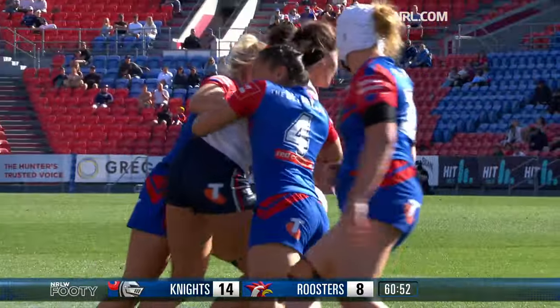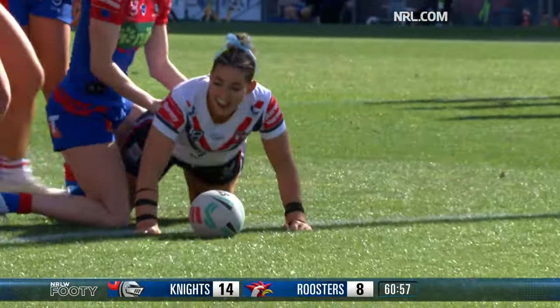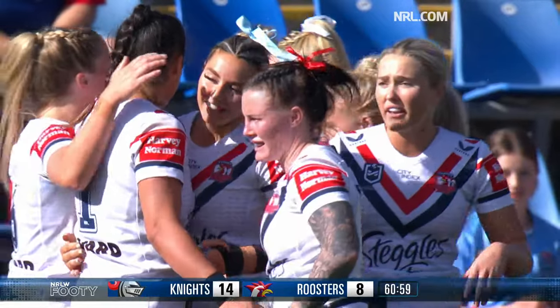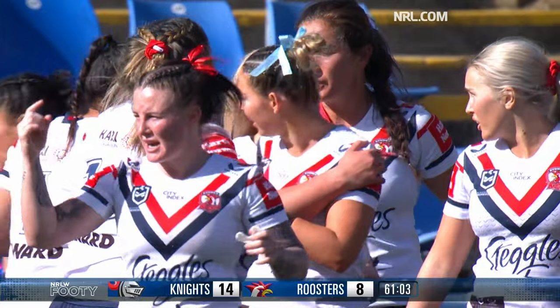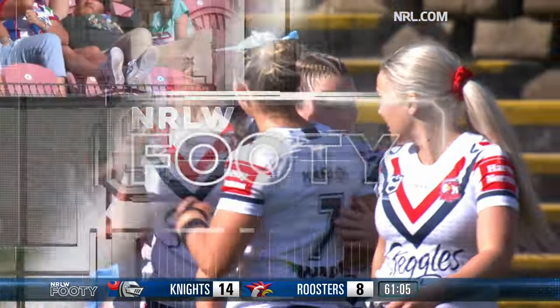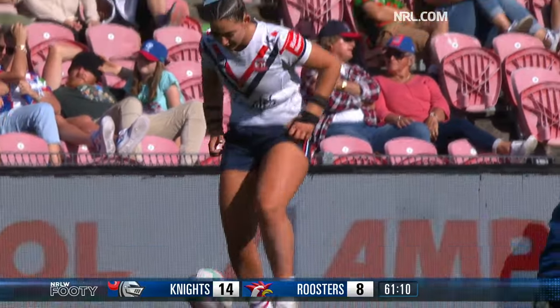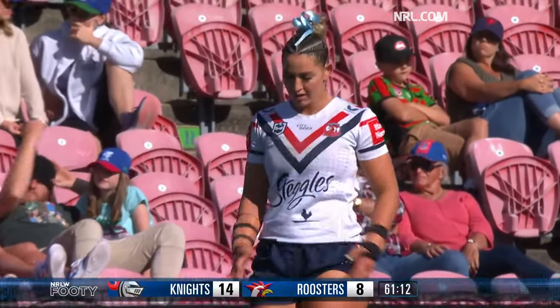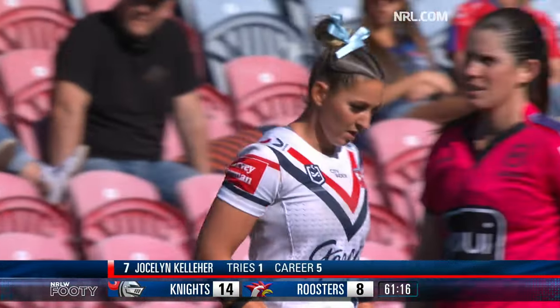This is a good angle to view it. She's quite clever in the way she turns her body to make sure that that pass goes backwards. But again, Keely Davis in dummy half. I still don't think we speak about her enough. The job that she does, the work that she gets through, but her accuracy and decision making in and around that ruck, very classy.